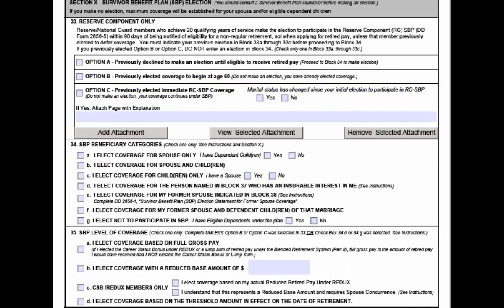If you did not make an election on DD Form 2656-5 or DD Form 1883 within 90 days after receiving your 20-year letter, you are automatically elected under Option C for all current dependents, unless previously directed by court order to elect your former spouse. Finally, if you had previously deferred your election until age 60, you will make an election in Blocks 34 and 35.